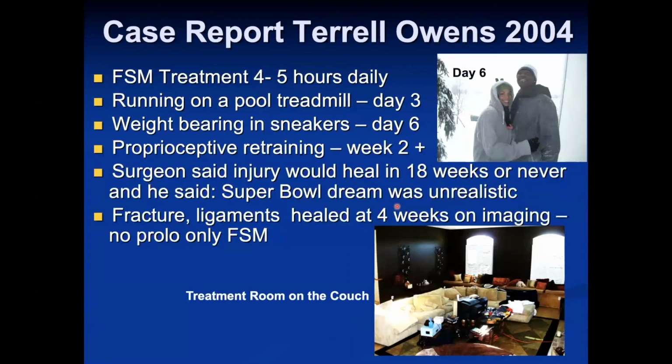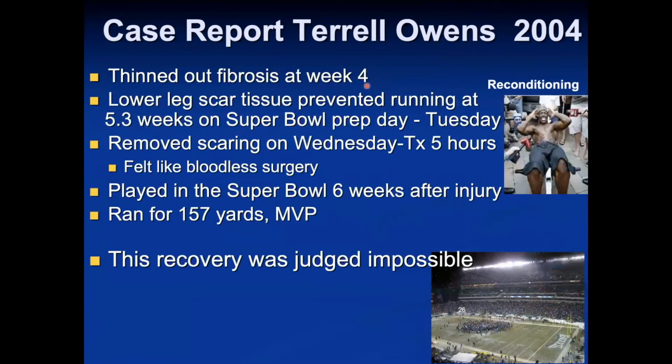At week 4, we could start thinning out the fibrosis, but I couldn't take scar tissue out because I didn't have time to put it back. The lower leg scar tissue prevented him from running when he got to the Super Bowl on Tuesday in Florida. And that was at 5 weeks and 2 days. So Wednesday, I got there Tuesday night. Wednesday, I treated him for 5 hours with Brian Glotzbach, and Brian still describes it as bloodless surgery.